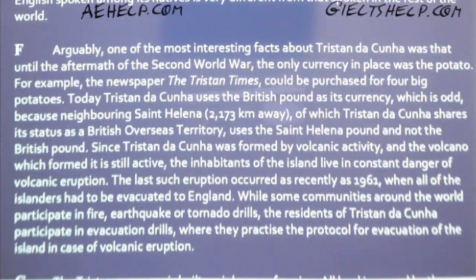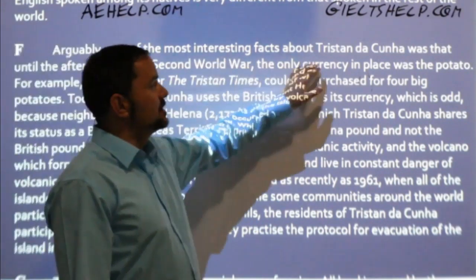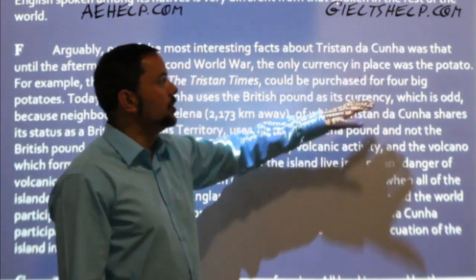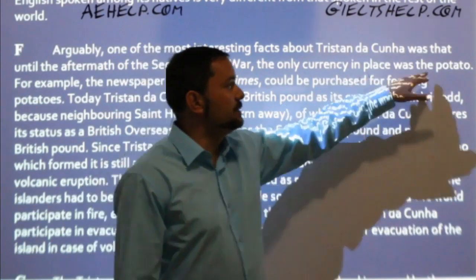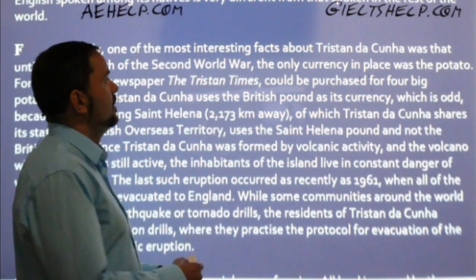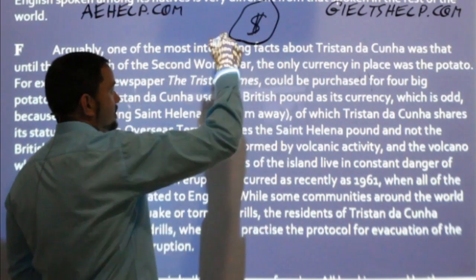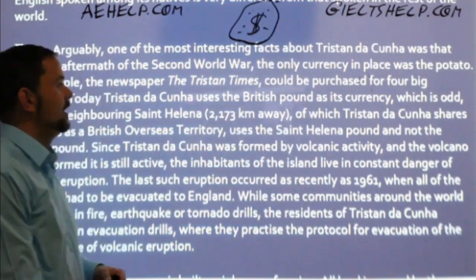F. Arguably, one of the most interesting facts about Tristan da Cunha was that until the aftermath of the Second World War, the only currency in place was the potato. Okay, currency, potato. I remember there was some questions about currency, and here, money is the potato. So here I have a potato. The potato is money, okay? So, potato money. All right.